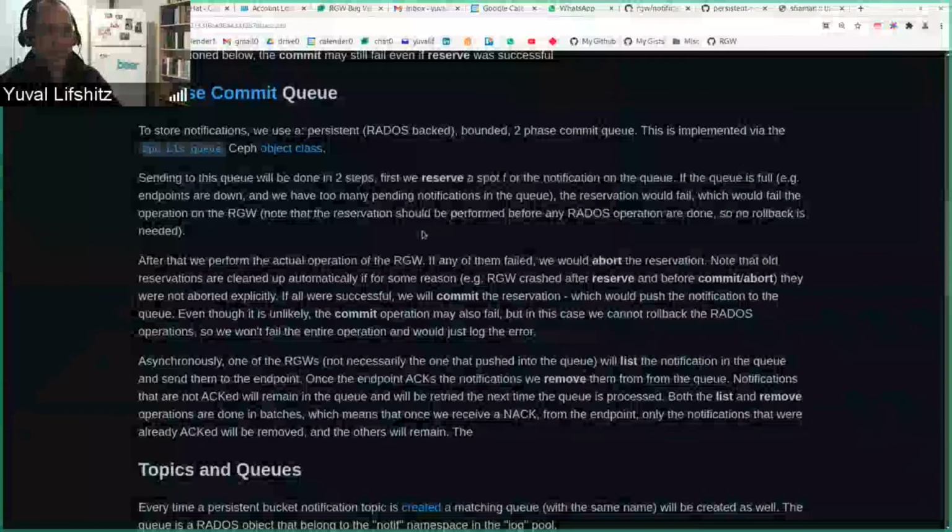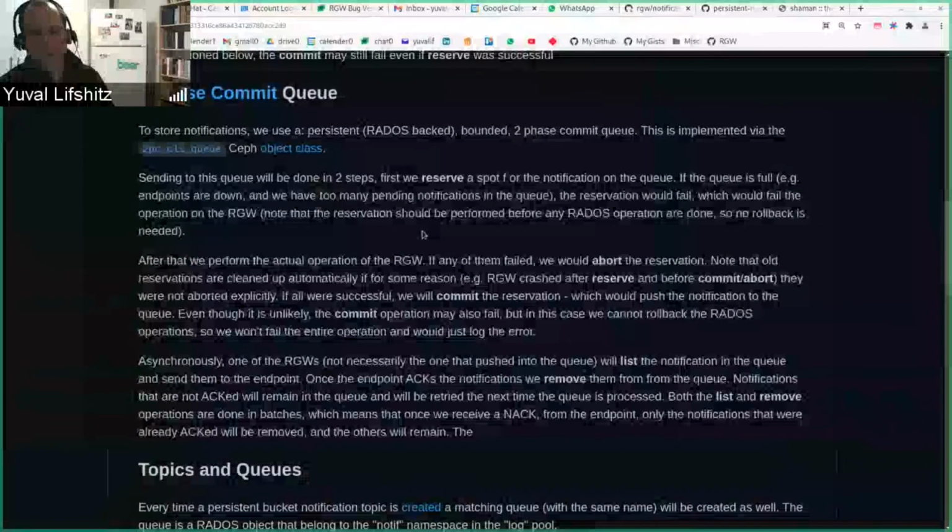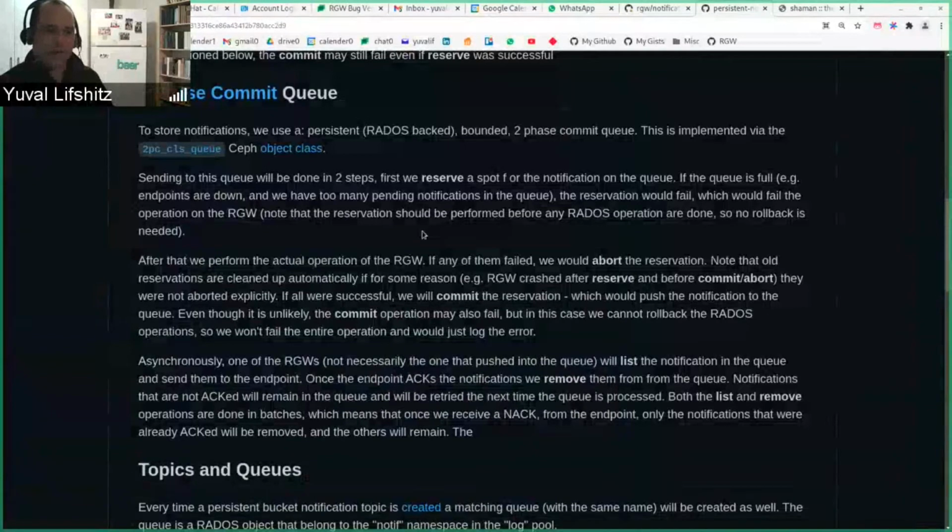So this guarantees atomicity, but as I said, everything is asynchronous, which means that when I'm sending a notification, I'm just putting stuff into a queue. Well, maybe another word about this queue. This queue is a Redis-backed object, so it also survives crashes, hardware failures, and whatever, because it's backed by the Redis object.